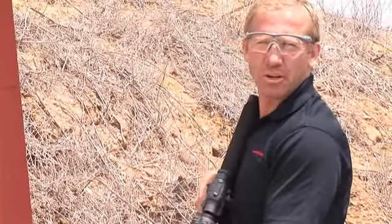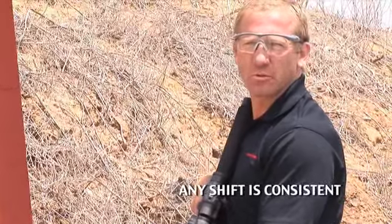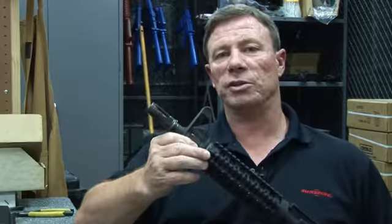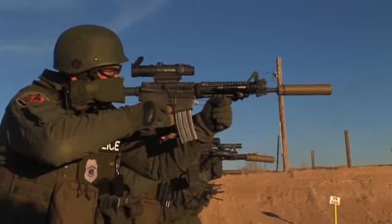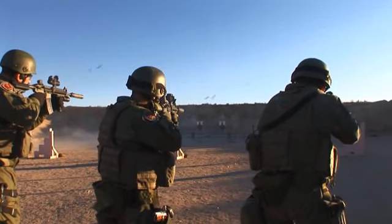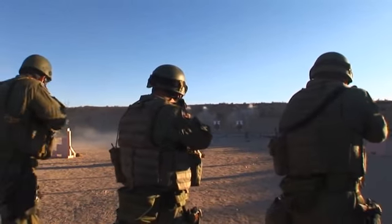What I like about the SUREFIRE suppressor is the fact that you can zero the weapon, put the suppressor on, and it will shoot the same zero. There's minimal impact shift whether the suppressor's on or off. And any shift is consistent and repeatable, no matter how many times you remove and reattach your suppressor. So if this weapon is zeroed without the suppressor, when I put the suppressor on, I don't have to take anything into consideration. I'm going to hold in the same spot and hit the same target in the same location.